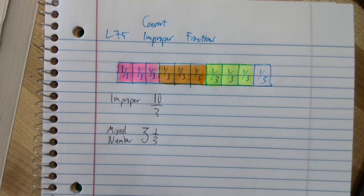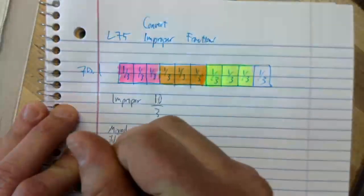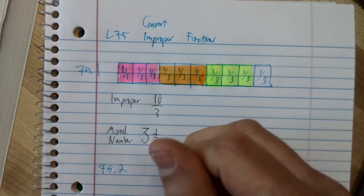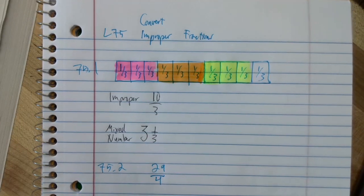Now, without a picture, so we'll call this 75.1. Without a picture, let's think about how can we do that? Let's look at 29/4.